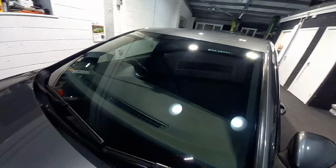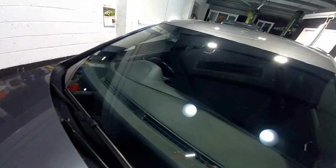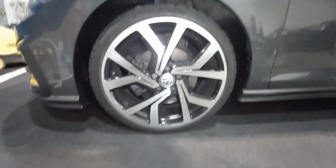Windscreen's very clean as well. There's no chips or cracks anywhere on the windscreen. It's very clean.